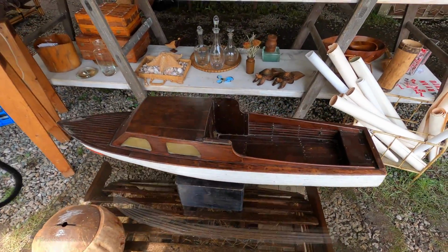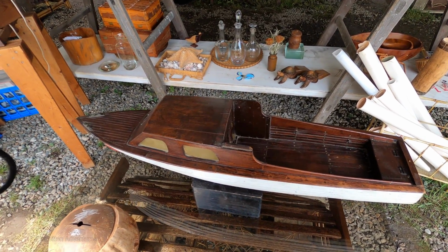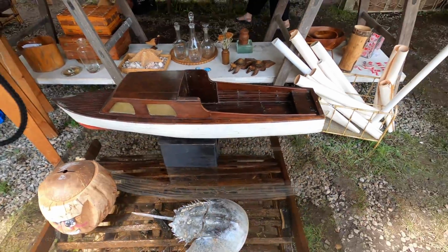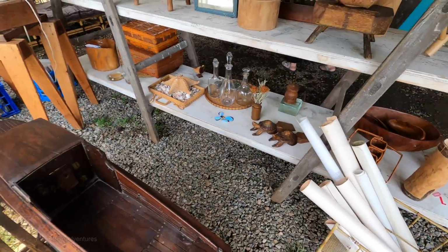Here's another amazing boat model, which I would guess is probably from the 50s, maybe the 60s. And I didn't see a price on it, which generally means it's very expensive.